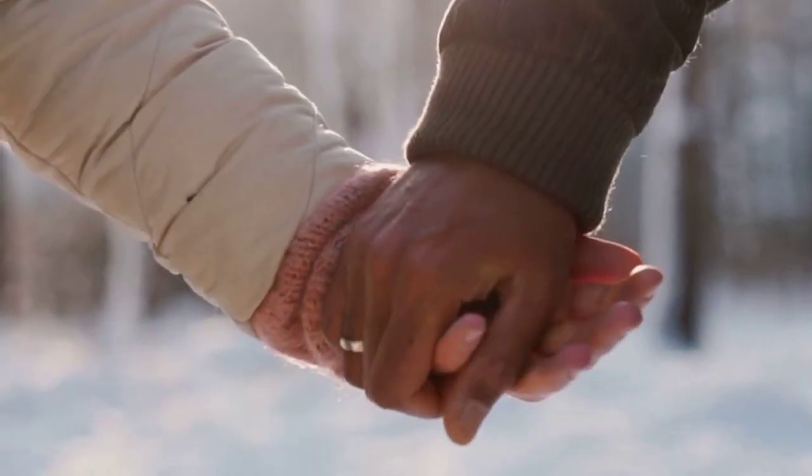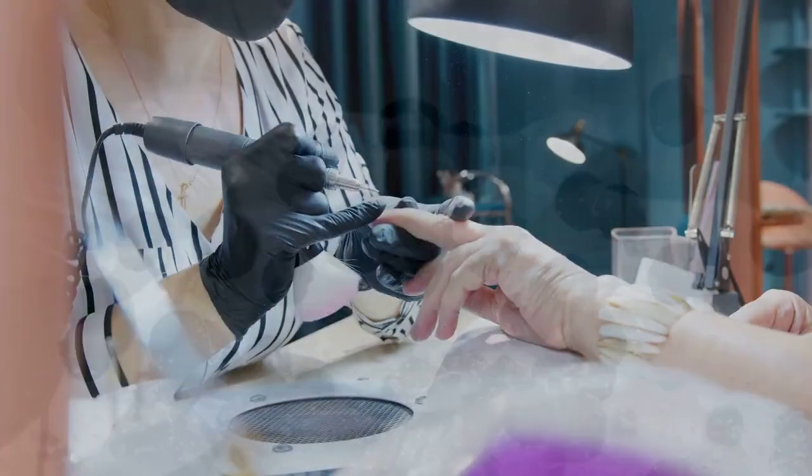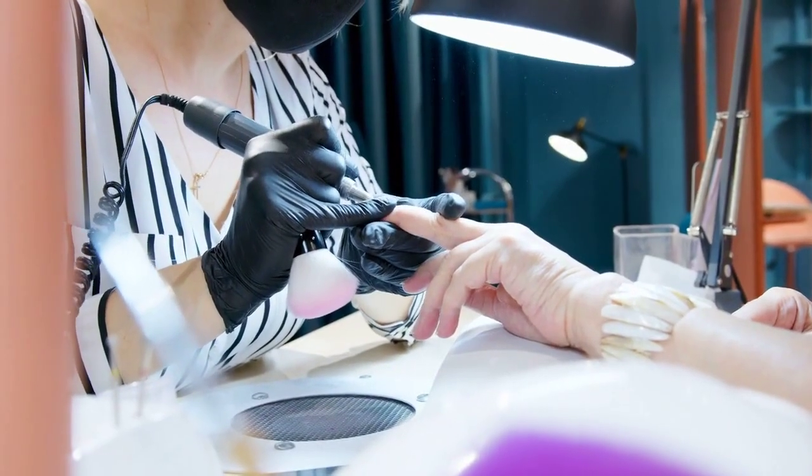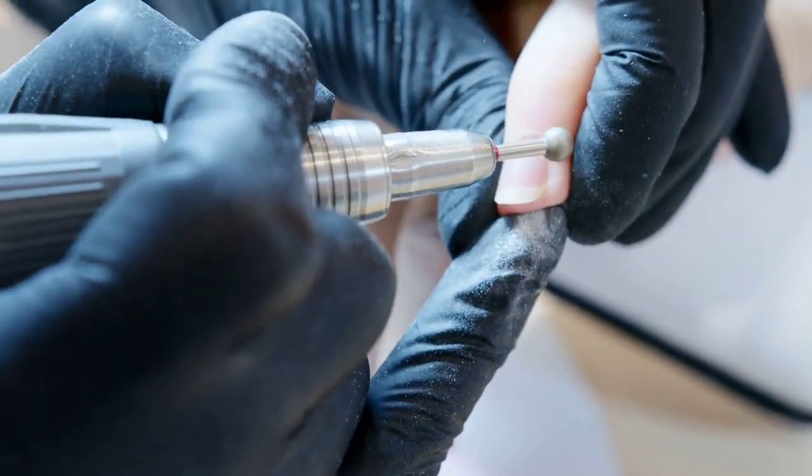In addition to their use in jewelry, black diamonds have found applications in various industries. Their hardness and durability make them suitable for cutting, drilling, and polishing tools used in industries like mining and drilling.